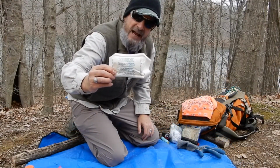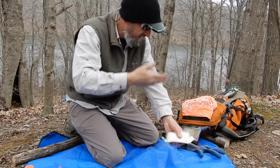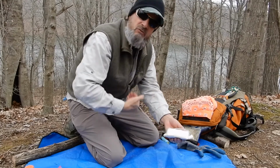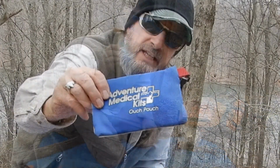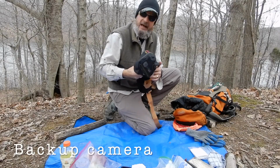Gigantic wrap Band-Aid. I carry stuff like this for a severe cut. Say if something happened and I cut an artery or something, put some clothing on it and be able to wrap it as much as I could and try to get out as fast. 5-hour energy, extra strength. A little first aid kit, antibacterial wipes with me, essential toilet paper, a Canon with several, 2 or 3 batteries with it.